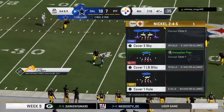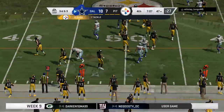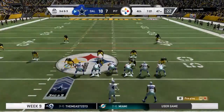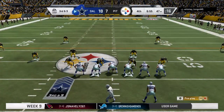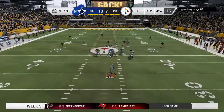In order for a screen pass to break big, a lot of things have to come together and be well executed, but all it takes is one small thing to go wrong and keep it from being a big game. From the shotgun, it's Prescott.